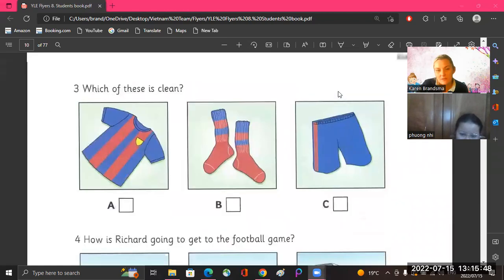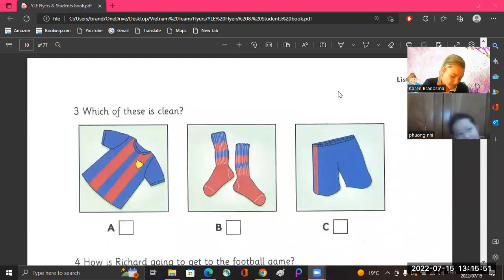Okay, let's go. Number 3. Which of these is clean?